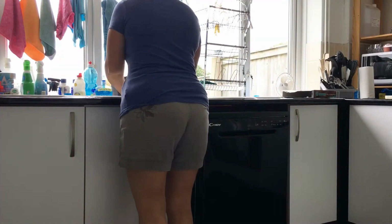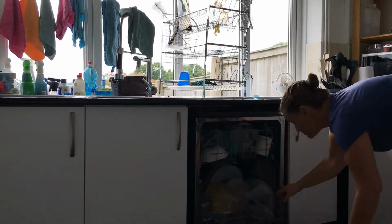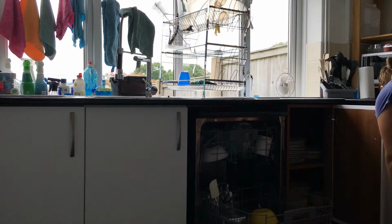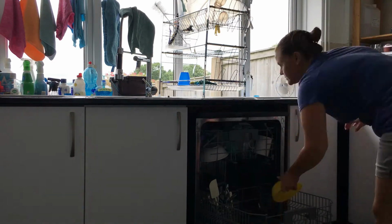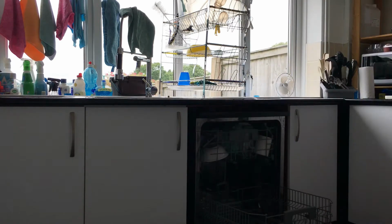I'm just picking up there as well, putting anything away that doesn't belong there. Empty the dishwasher so that I've got a blank canvas, as I call it, in my kitchen, because if the dishwasher's empty you end up with no dirty dishes. They're all back in the dishwasher, ready for the next load.